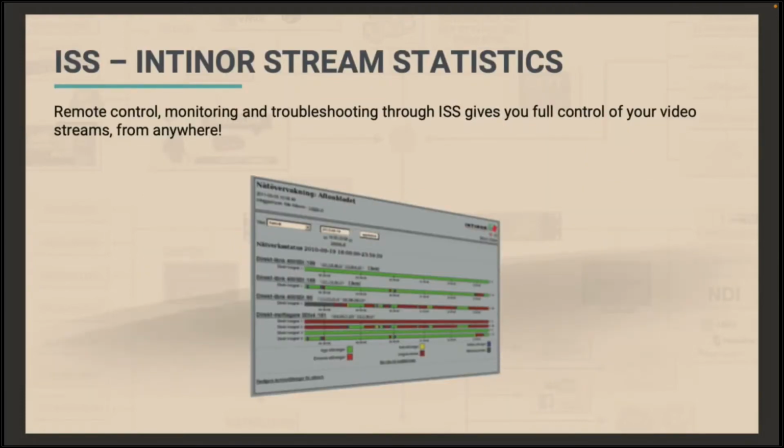All of our units can be remotely controlled through ISS, that's Intinor Stream Statistics. So that stands for remote control, monitoring, troubleshooting, and everything to give you full control over your video streams from anywhere. You don't need to be on the same local network. You can just log in on your phone or on your desktop.